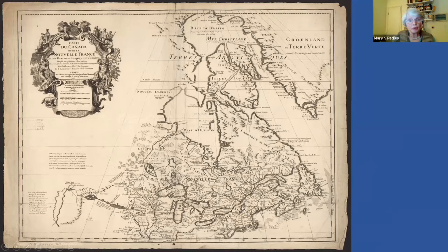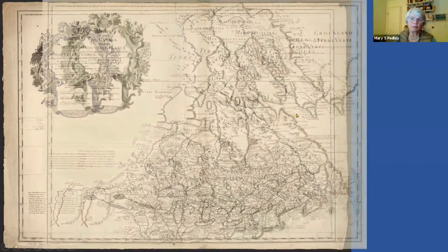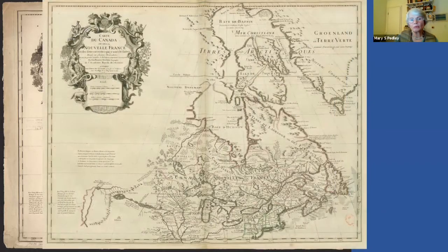However, it was very difficult to print color in the 18th century because maps were made from copper plates, and to print in color was possible, but very expensive. Therefore, any color on a printed map had to be added by hand, and it really depended on the buyer's taste as to what kind of color was added.